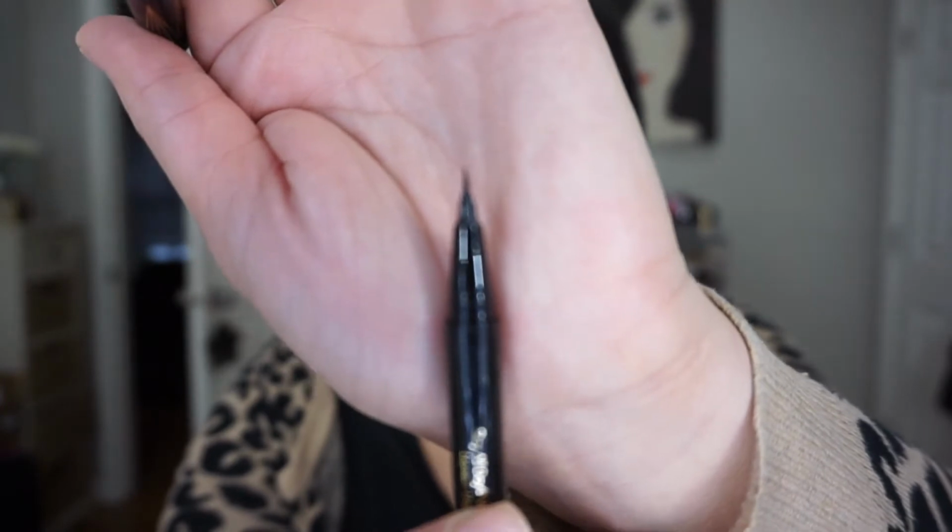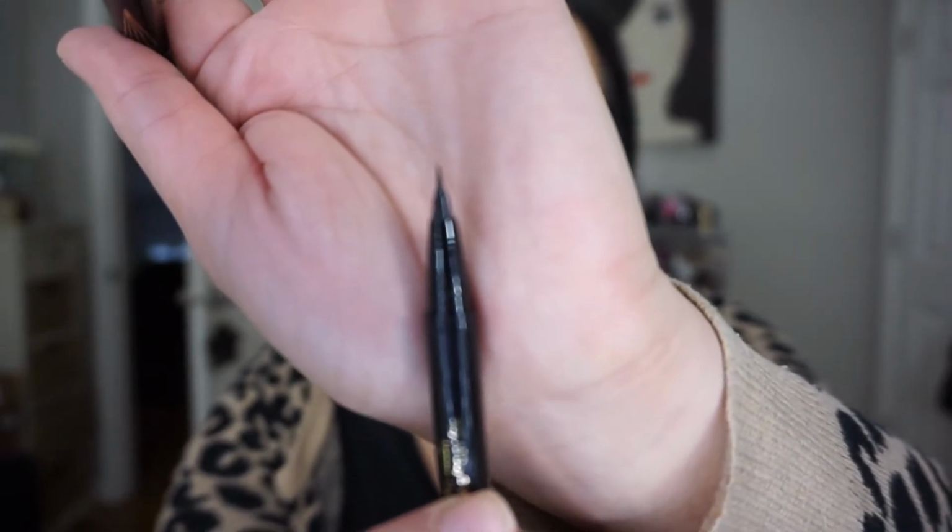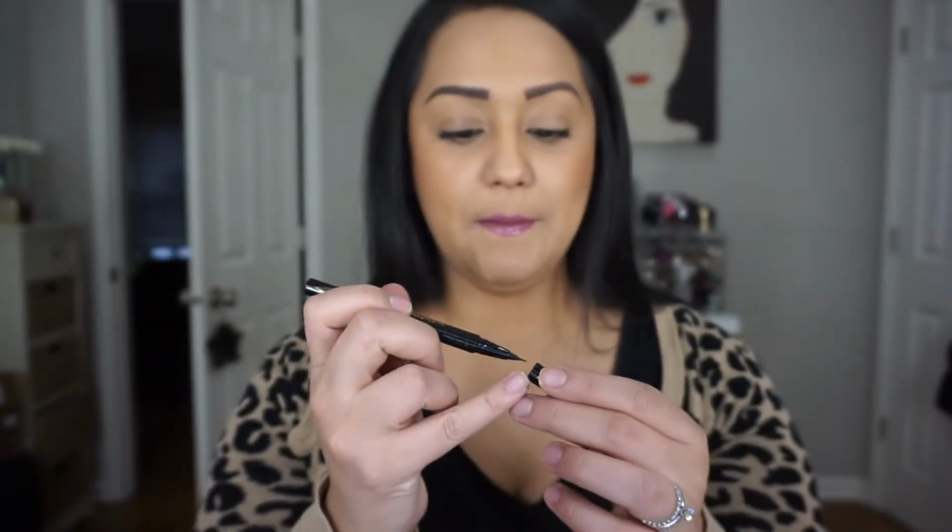And let me show you what the baby looks like. Look at this little baby. It's so tiny. So the idea behind the tiny micro tip is that you would have more control and precision, and that you're also going to be able to do a little bit more detail work. So it gives you the opportunity to play with your liner, maybe try different designs, and it's the same formula. And now you just have the little one to do a little detail work.